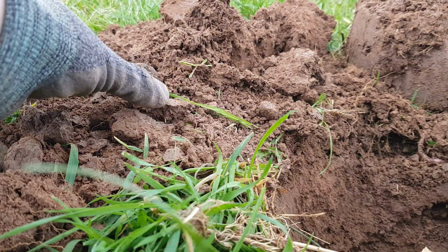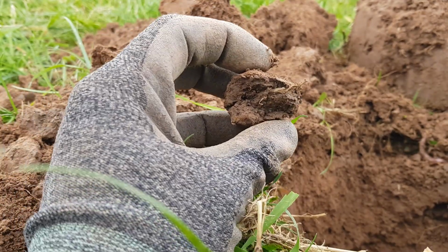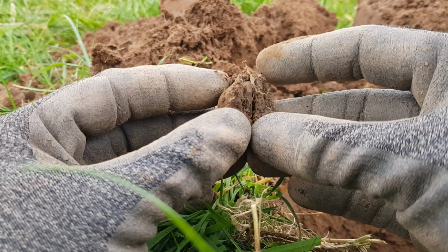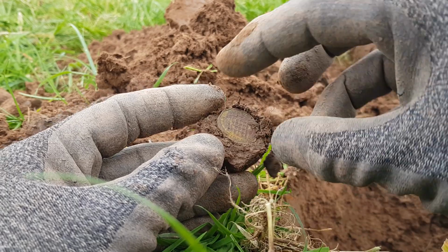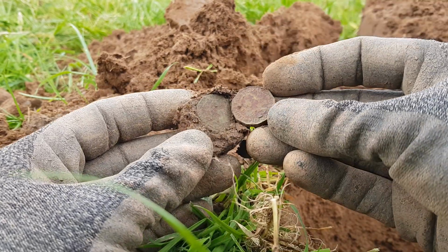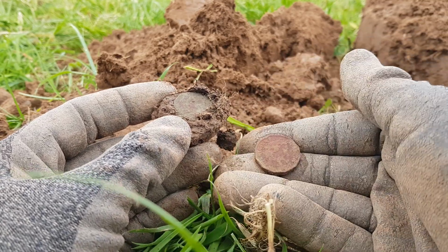Right, it's out. It's in this little coin ball here. Somewhere, I think. See it? Oh, it's a threepence, threepenny bit, encased in its little coin ball. Oh, that's Elizabeth. There she is.